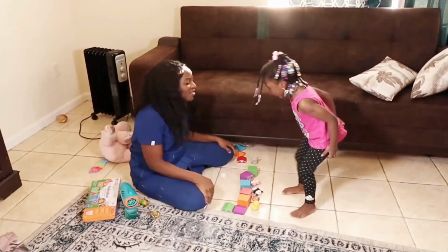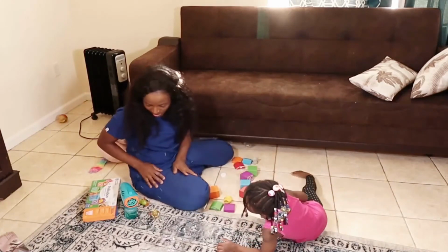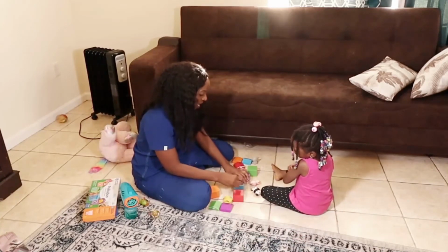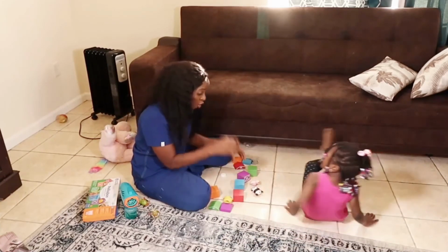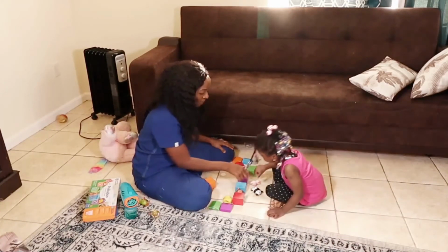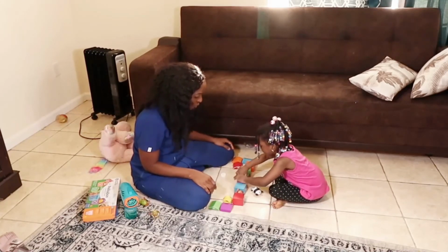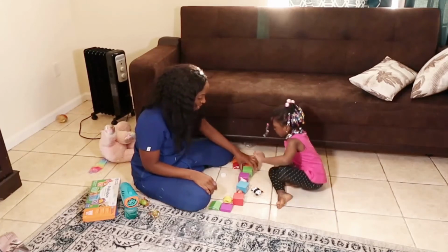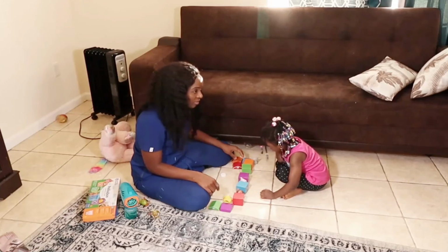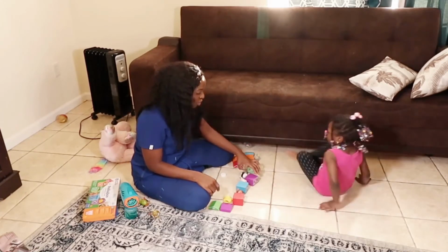I like to pop. You like to pop? I like the way you're popping. You're ready for me again, Amira? Okay, so let's finish this first. Now I'm going to put the horse in between, Amira. Body calm. Can you put the pig in between? Okay. Good job. Can you put the cow in between anywhere?